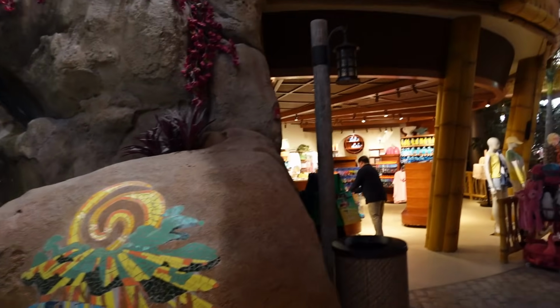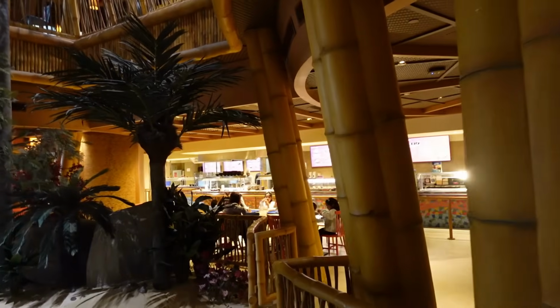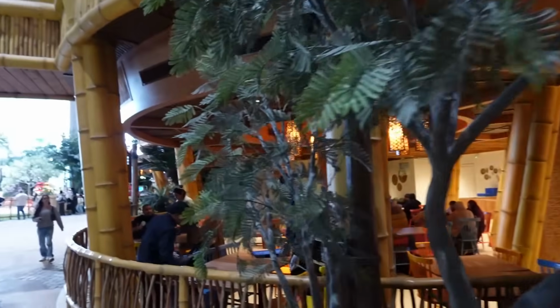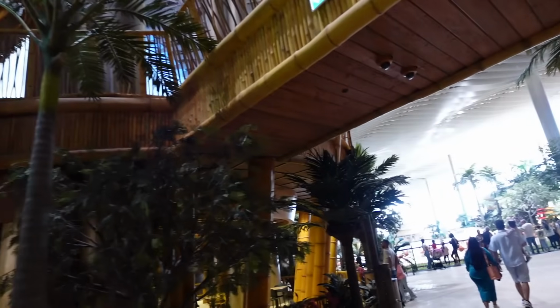Nice mosaics just there on the wall. And there, this is another restaurant that they've got just here. Yeah, again, you can get more of your local foods, or you can get like all your Western favourites as well. Hot dogs, chicken tenders, pizzas, salads, and all of that.